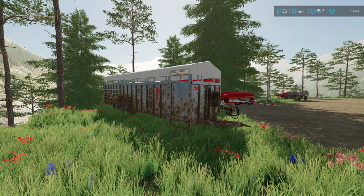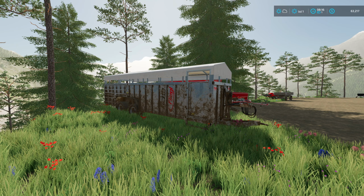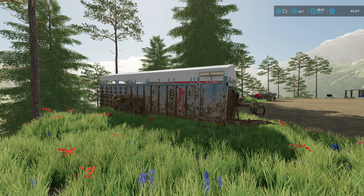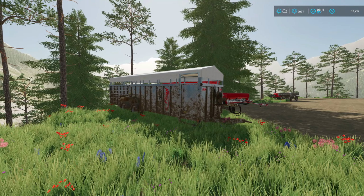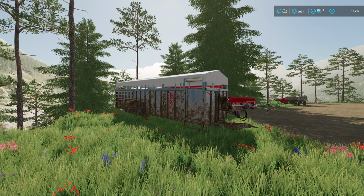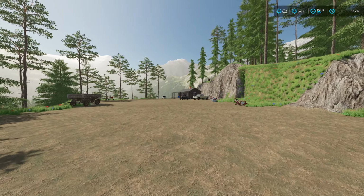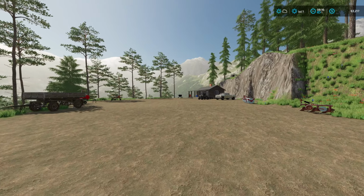So, secondly, we have got a lovely animal transport trailer here, which is very filthy, but a good trailer underneath all of that dirt. So that'll probably give you a good idea of what's to come soon on the property here. And yes, I would like to clean up all of the equipment, but we don't have a pressure washer on the property just yet.